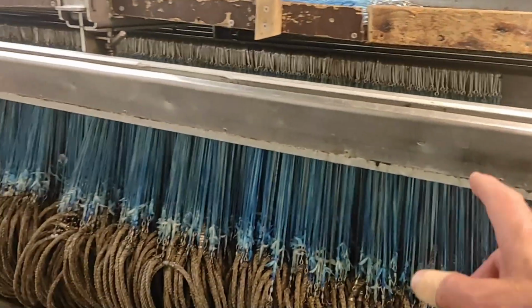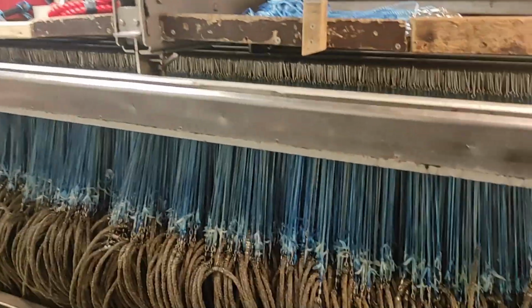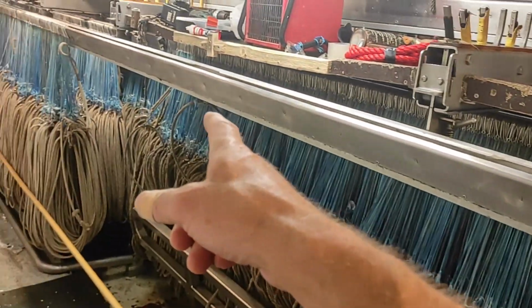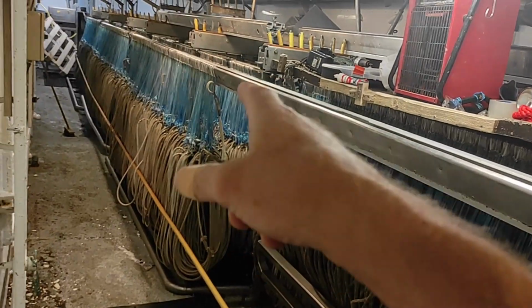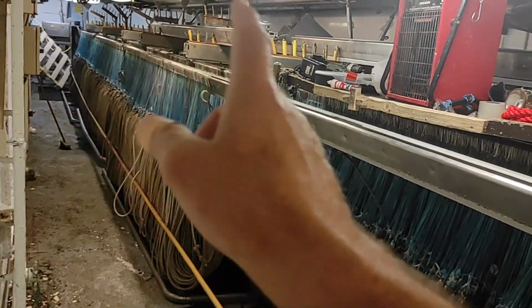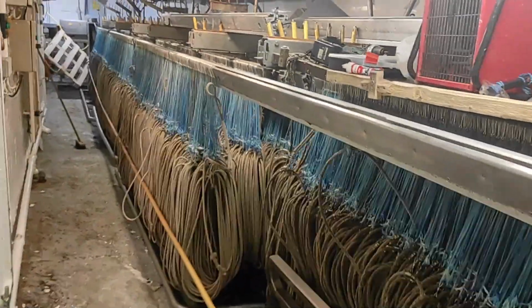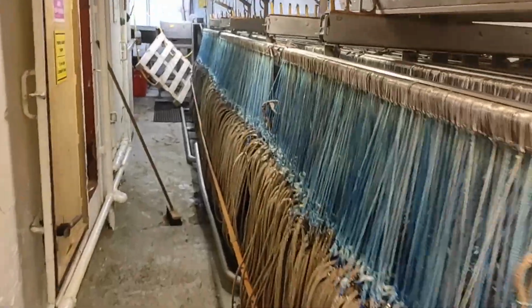And the magazines, we've got 32 magazines. So this is the length of one magazine from there to there, and so on. And there's basically 1, 2, 3, 4 rows of magazines all the way down. A little bit messy here. We'll do a proper cleanup tomorrow.